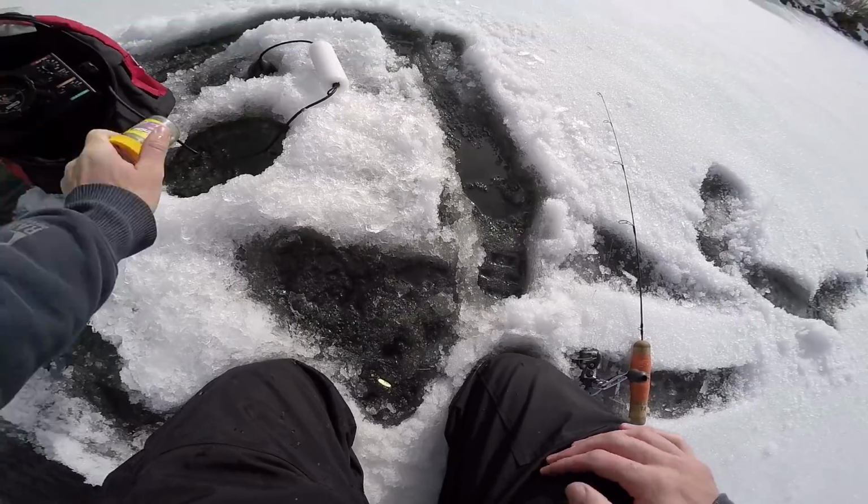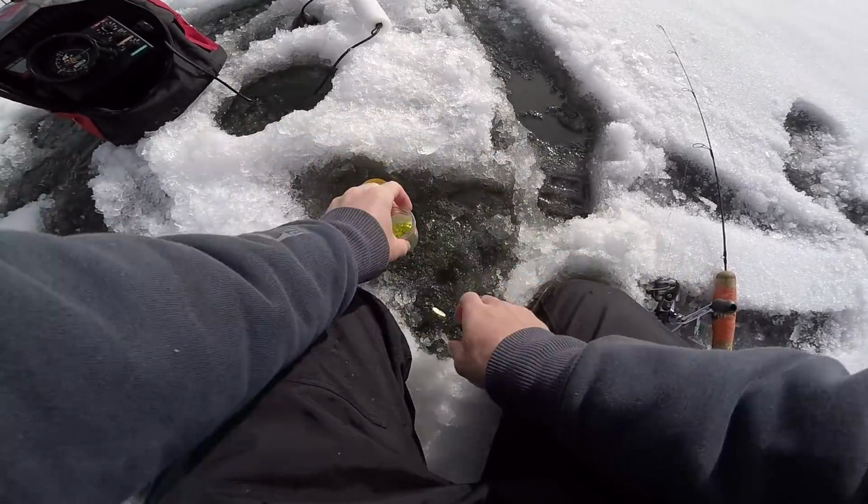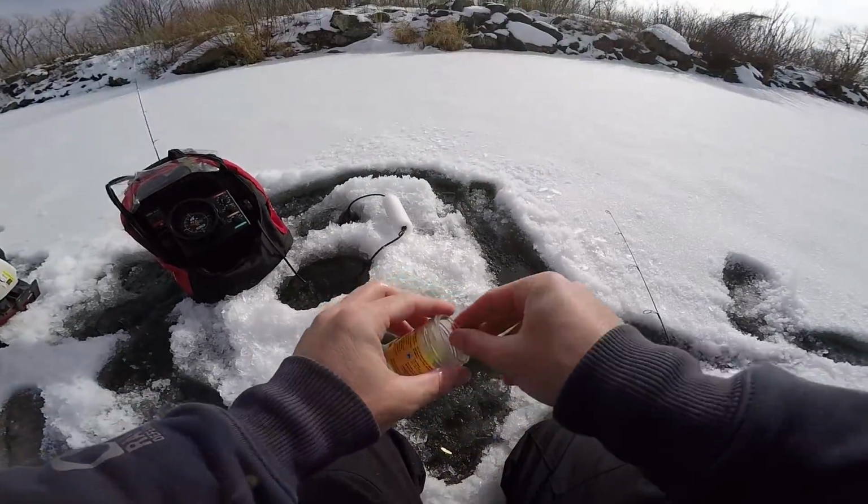Another little LMB. They're pretty, man. Even with the lack of grass in this lake, these fish stay very, very green and lush looking.